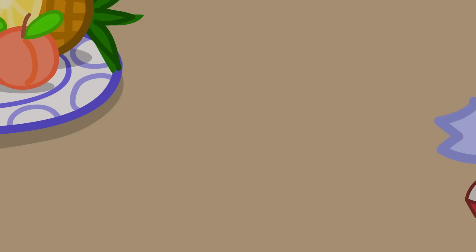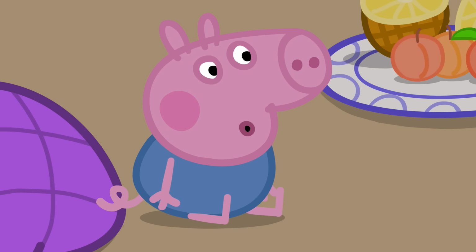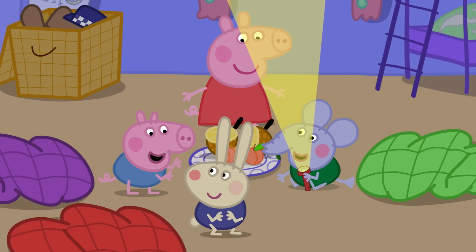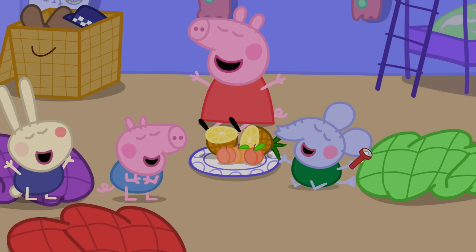Once upon a time, there was a giant pig. And a very small rabbit. Squeak, squeak, squeak! And they chased each other forever and ever. The end. That was a good story.